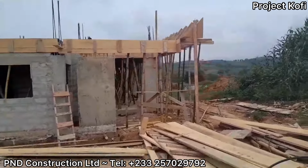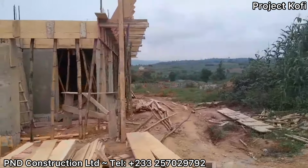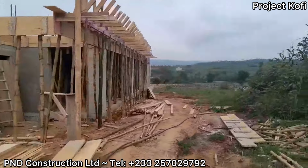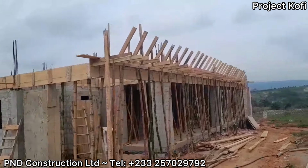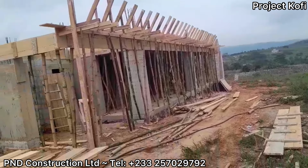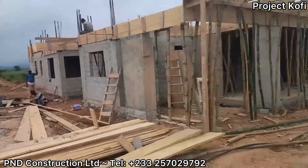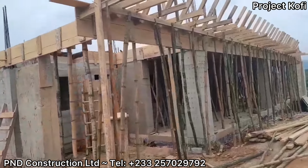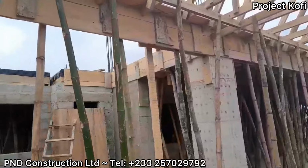For those of you that are new to this particular project or to the channel, just to give you an overview, this is a 5-bedroom property, and this is in Grey City Phase 3 area. So it's a fantastic piece of land, great community, great access to local services. But yeah, we're really pleased with how far it's come so far, and it's going to be a great home.